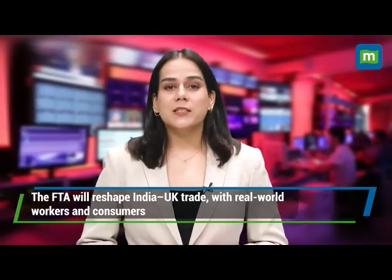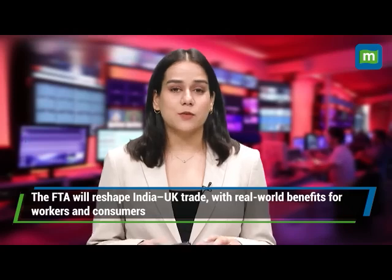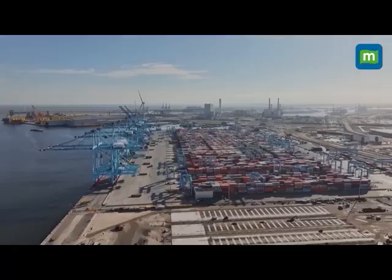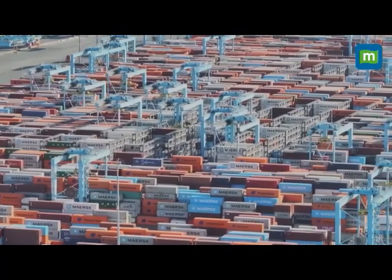In short, whether it's textile, tech or tea, the free trade agreement touches everything from jobs to exports to what lands on your shelf at a cheaper price. It marks a new chapter in India-UK ties, economic diplomacy with real-world impact.